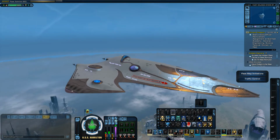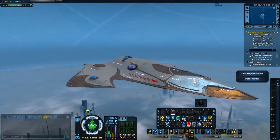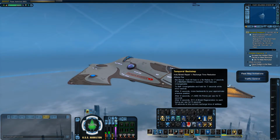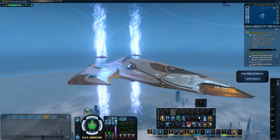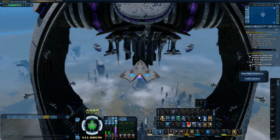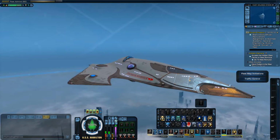In addition to just being an all-around decent science vessel, it comes with the Tipler Cylinder science console that grants the temporal backstep ability. And if you are using this in conjunction with a Mannheim device or the console from the Paradox Dreadnought, you will hold everyone within a 5-kilometer radius for 7 seconds when you backstep. And that has the potential to be hilariously obnoxious in PvE. And it also was obnoxious in PvP as well back in the 2012-2013 PvP meta.